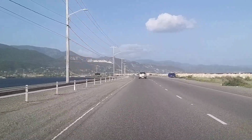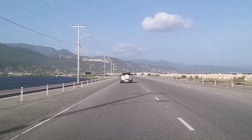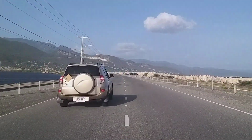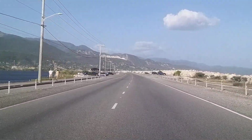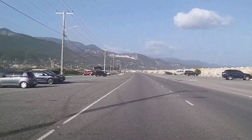Alright guys, so again we're driving from Port Royal to Harbour View. And this is where a lot of persons park and then exercise. Some will do their fishing.